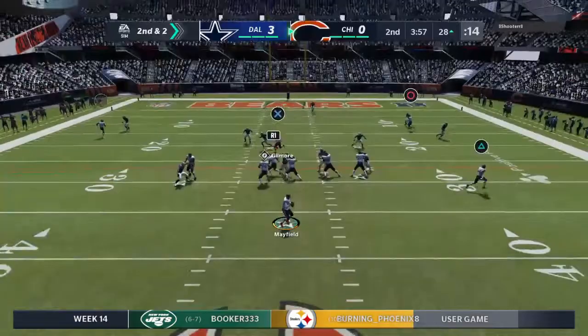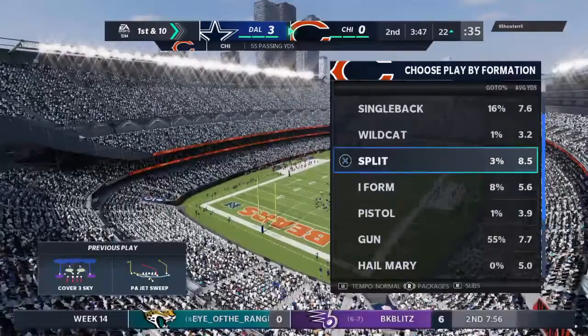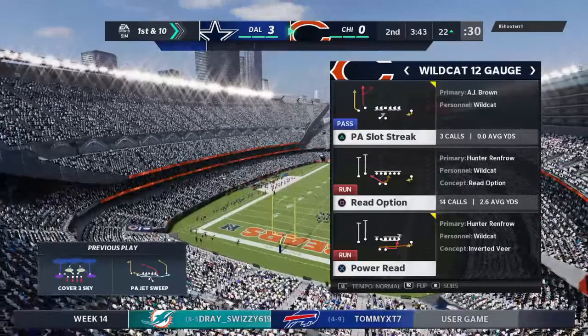Mayfield off the play fake, looking left side, and he's got a man. It's Bell. And he'll be a couple yards shy of the red zone here at the 22-yard line. 7 yards there and a first down. That's now four completions in a row. A good bounce back following the interception last drive. Certainly not letting it affect him, that's for sure.